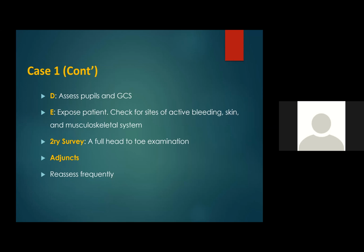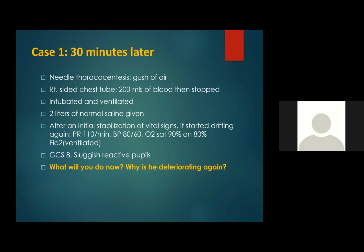Okay, so after giving the boluses of 2 liters and after putting the chest tube, what happened to the patient? This is what we did. After putting the needle and a right chest tube, 200 cc of blood came out from the right lung. So there is significant bleeding there. And it stopped, and the patient was intubated and ventilated, and 2 liters of normal saline were given. So after doing all these 4 steps, the patient improved, and then he deteriorated again.